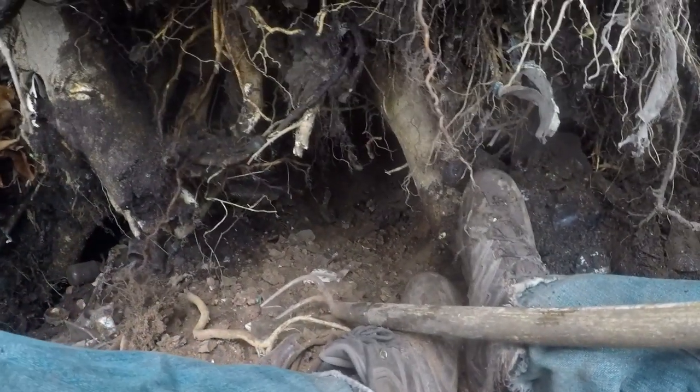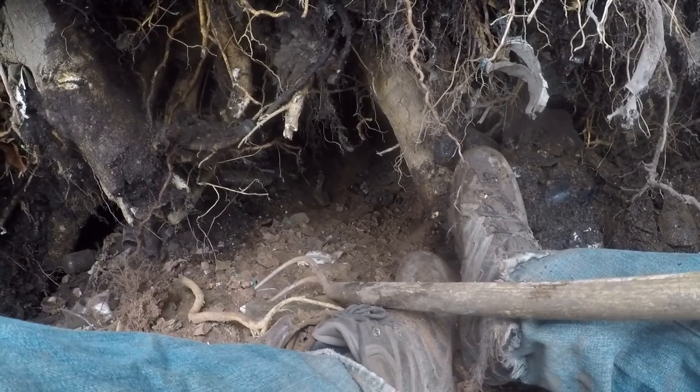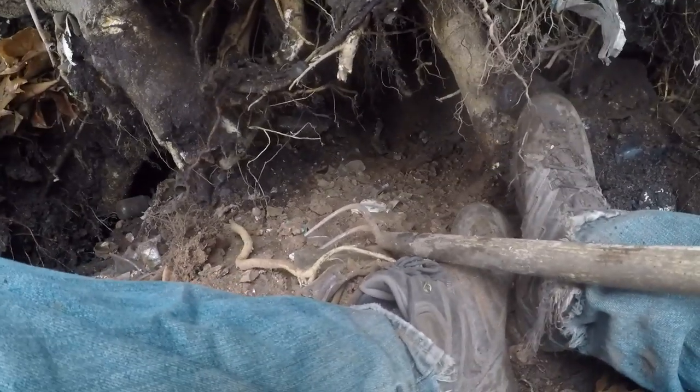You can see how deep I need to go and what I'm sitting on. I just now got down to the layer that the bottles are in, and the stuff that's in that layer is what I want to find. I think I just got a day maker.